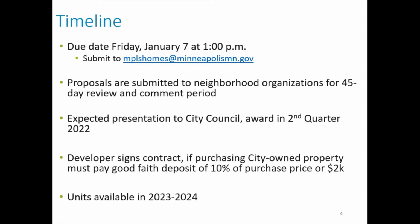If your project is approved for sale, if you're looking at purchasing city-owned property, you would sign a redevelopment agreement. And as part of that redevelopment agreement, you would pay a good faith deposit of 10% of the purchase price or $2,000, whichever is greater. And then finally, depending on the size of your project, we would expect that you would be completing and either selling or having occupancy in 2023 or 2024.